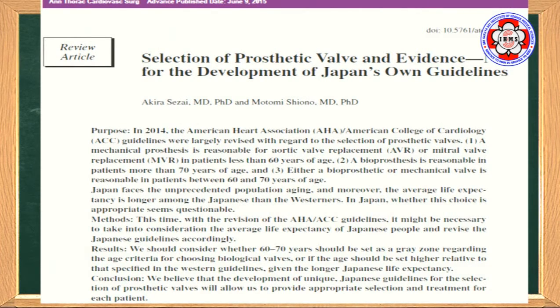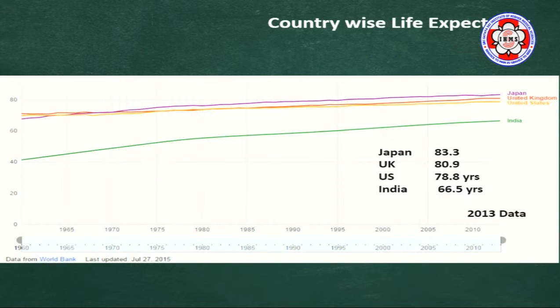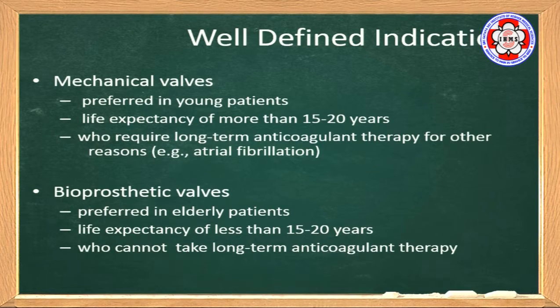In fact, Japan had their own study, and because they had differing age and survival, they wanted to have a different protocol for guidelines. If you see this, Japan has the highest life expectancy, 83.3, whereas India, according to 2013 data, is 66.5 years. So I don't think we can technically take the guidelines of AHA or ESC for our purpose.